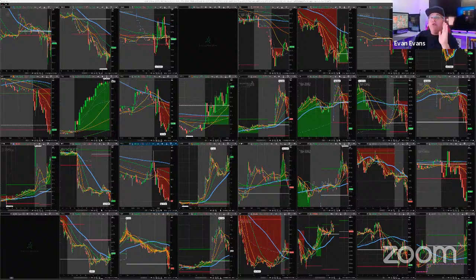But if Moderna breaks 152, that could signal calls, getting calls to the upside. And that's looking like it's happening right now. 152, can it do it? It just barely can't. But if it can, you can grab calls.